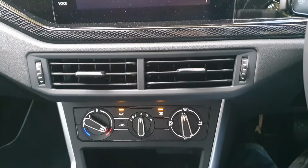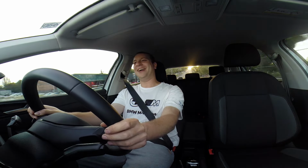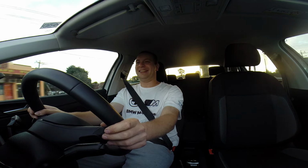There was a time when Polos were $16,990, drive away no more to pay. That was about 7 years ago. Yes. This is where my qualm is with this car.